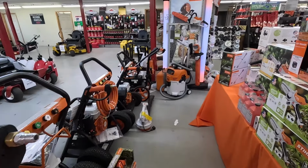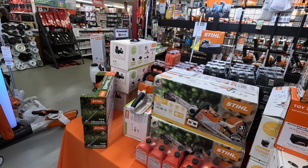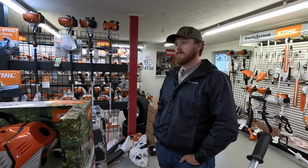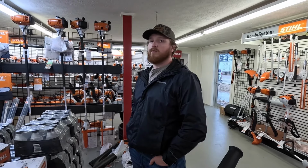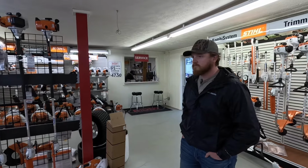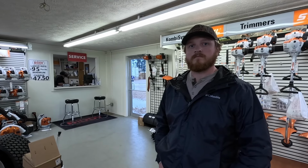You got the pressure washers right there. We also got more of all this upstairs. We placed another order just last week on some stuff, so we're going to have it to sell. And then he's going to have a bunch of representatives from each one of the companies here too that'll be here to answer any questions or talk to them.